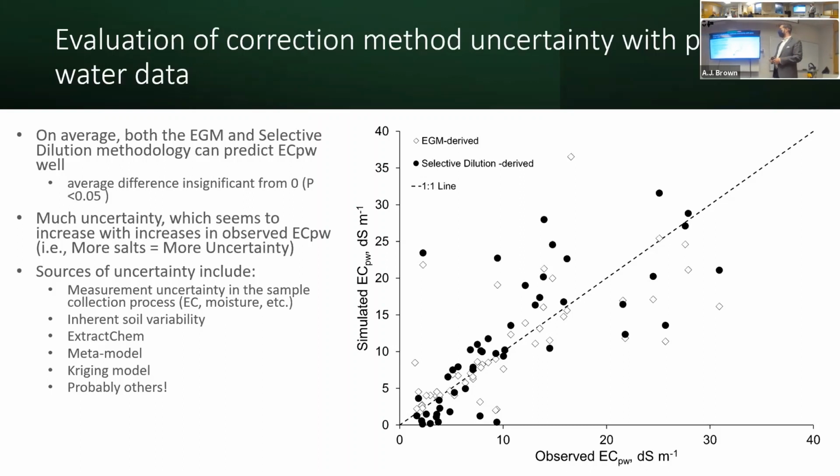But here's a big problem with both of these methods and why there's a lot of need for future work, as with any science. This is a chart coming back to the pore water samples I took. This was a way to measure the correction accuracy and uncertainty of both of our correction methods. Both correction methods can predict the EC in the pore water, and we have the real answer of what that should be. There has been no work to date verifying the correction methods using real pore water, to see if these methods are actually accurate in this transformation process, because there's a lot of chemical activity happening here.